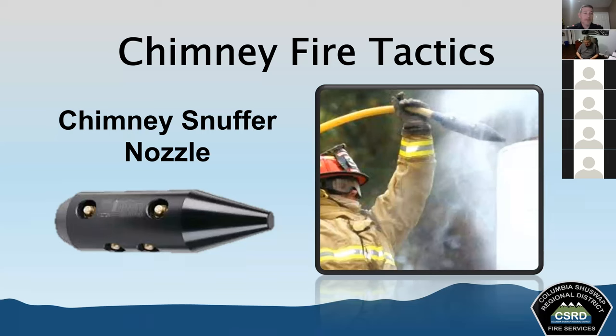Another advantage is that the water supply on your apparatus is going to be sufficient. You are not going to need 1,000 gallons, even 500 gallons. I'd say if you used 500 gallons on a chimney fire, you did it wrong. We want to use minimal water, create minimal damage, so that we're leaving the homeowner in as good a shape as we can when we leave.